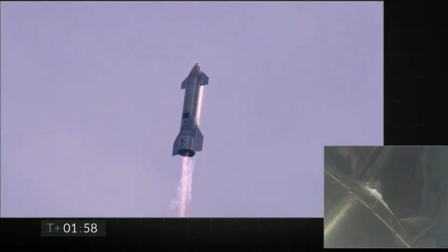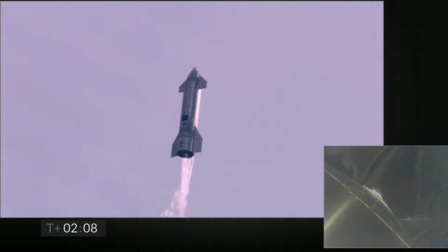Coming up on T-plus 2 minutes, we're getting ready to transition from 3 engines to 2 engines firing on Starship. We'll be shutting 1 engine off, that's intentional.